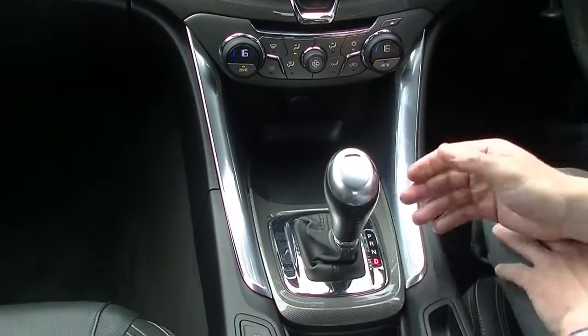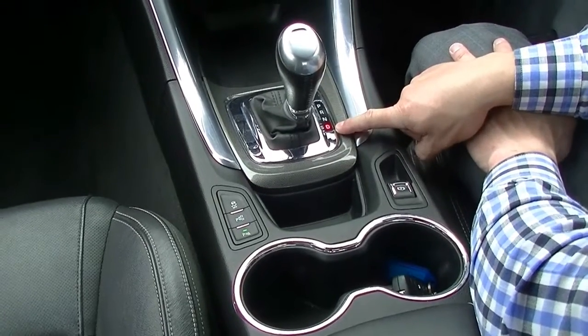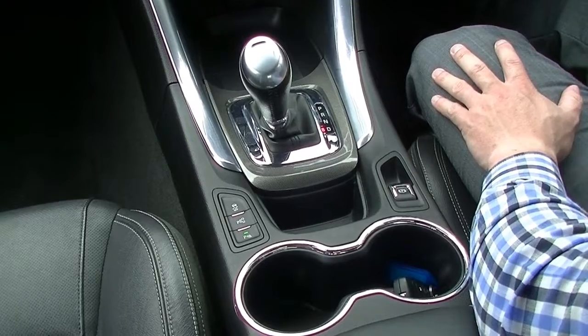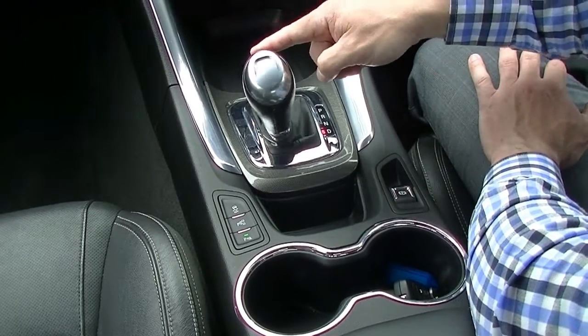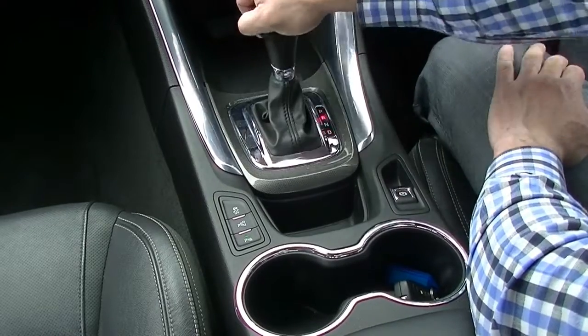Down through the gear stick, again, it is 6-speed transmission, really easy to use, down straight to the back for drive. Across this side is your sport mode, and then if you want to, further than the sport mode, you can change the gears manually by yourself, simply using the gear selector like that.